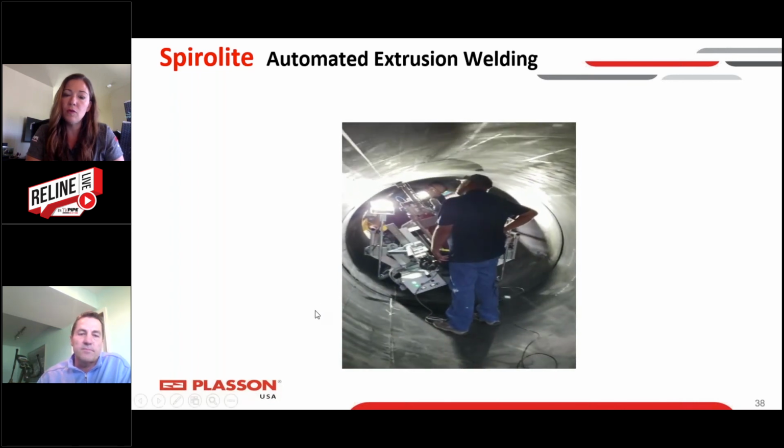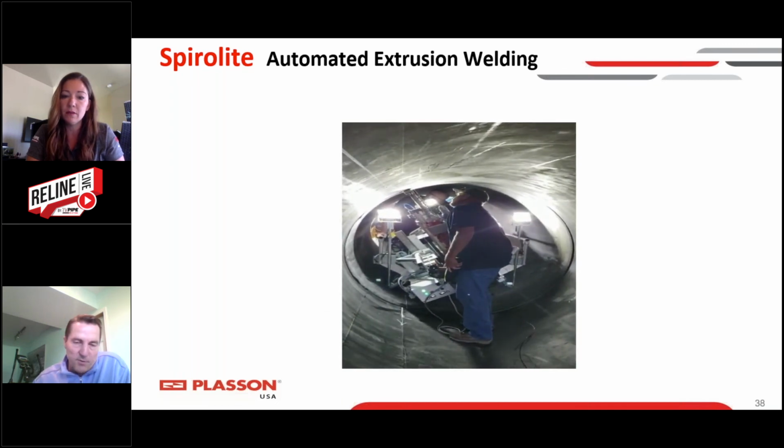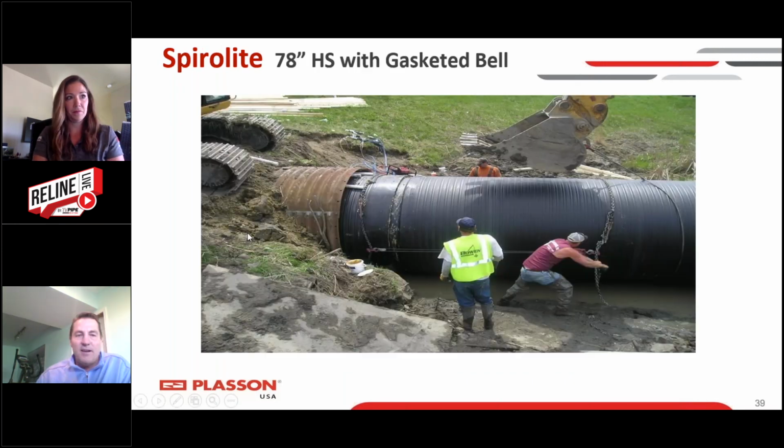Is this a machine that Spirolite or Plisson would send out as part of a job? Yes, we own this machine. We send it out as part of our rental package, along with the technician. Typically, in most cases, we're going to request the distributor that sells the product to provide a technician to help work with one of our technicians. It's a two-man operation. It can't be done by one. It beats holding an extrusion gun and doing it by hand. It's very simple to operate. A good technician can learn to operate this in about an hour's time.